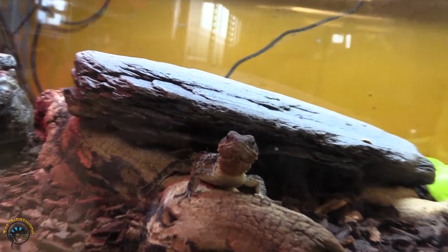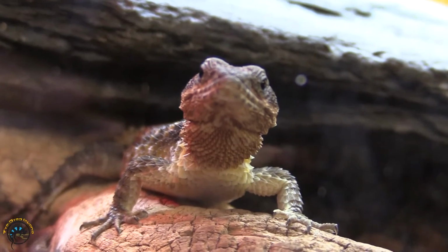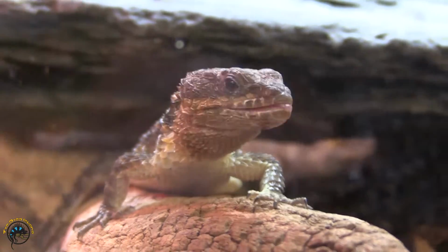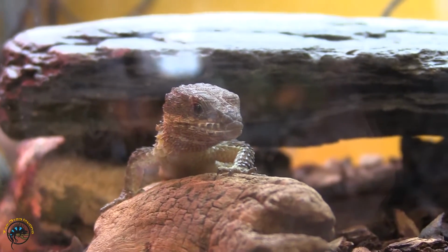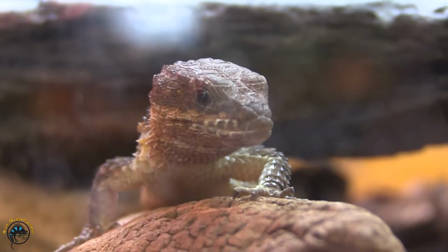So yeah, we thought we'd just talk about these little guys today. They are very cute and fun to watch. Just can't hold them so much. But these guys are available now, and we hope they find great homes soon.